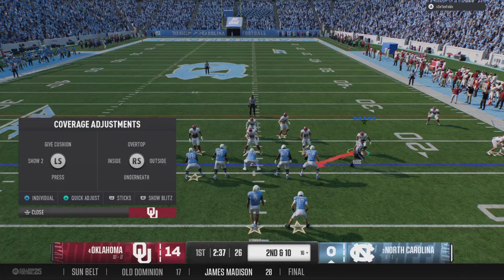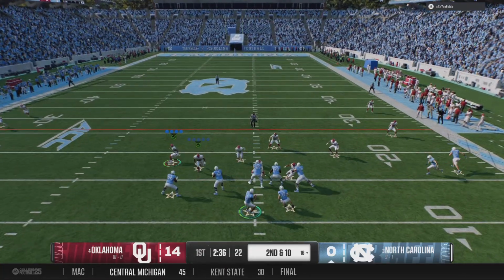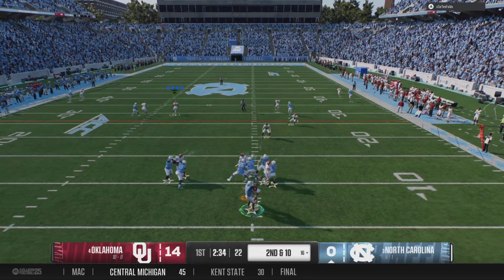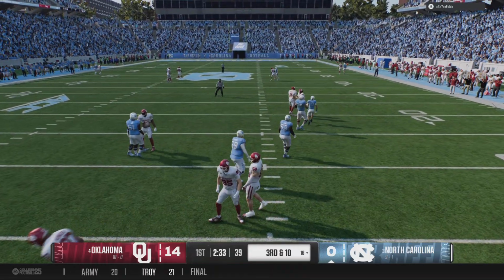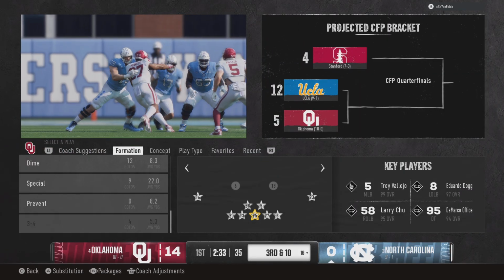Second down play coming up for this offense. And he'll set up to throw. He's running out of time here. It's incomplete. He took a hit as he threw the football, and it brings up a third down.